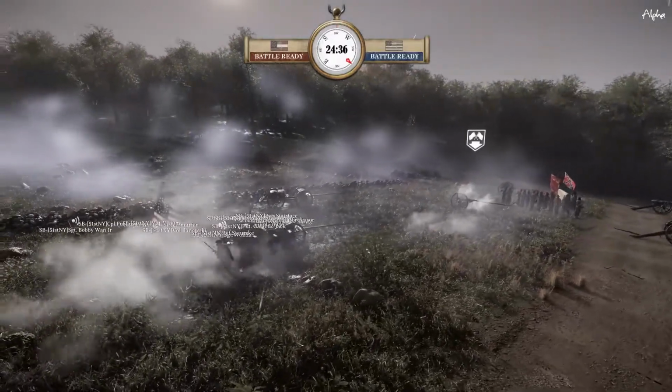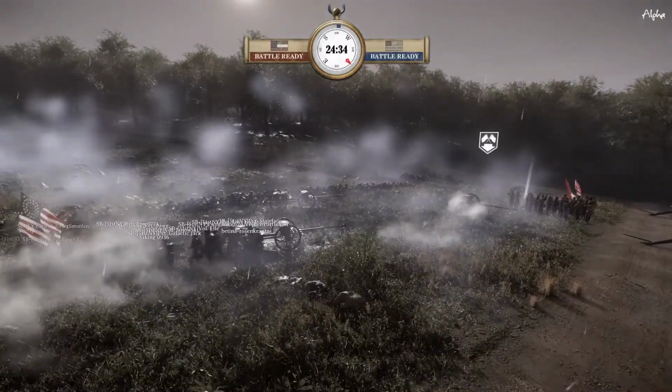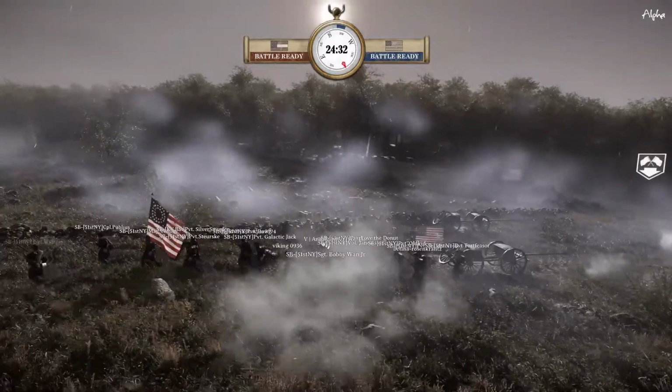Follow the captain. But Livingston turning around. 18th standing their ground there. Go. Move, move, move.